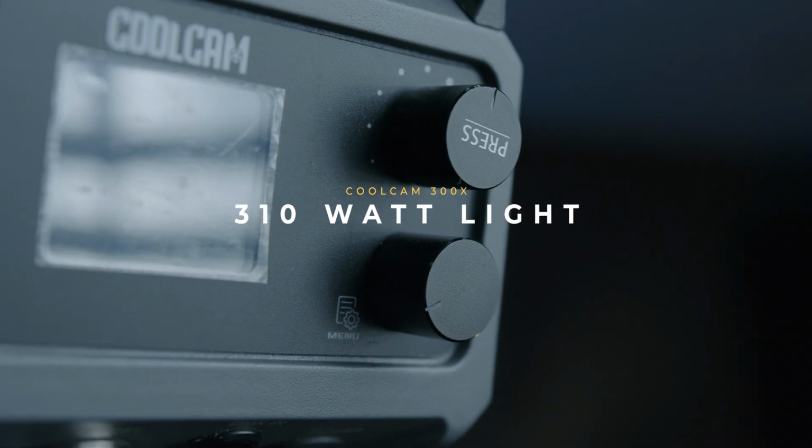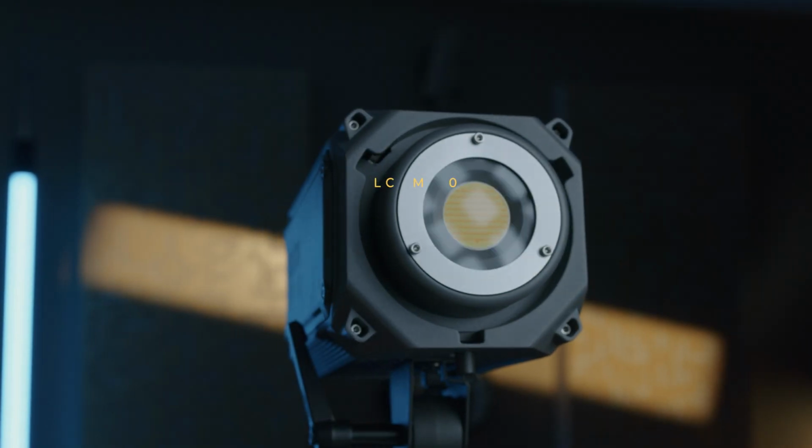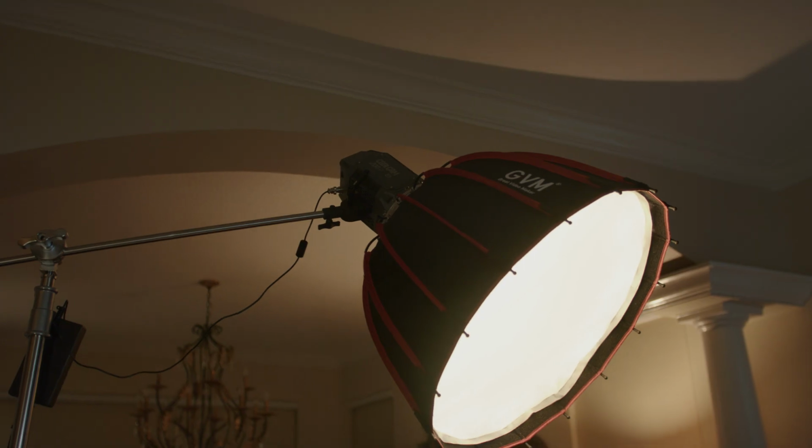It was a 300 watt light, it had a high CRI and TLCI rating of 95, and the price of the light came in at only $399, which was more than $100 cheaper than the Amaran 300C. Now on paper, this light looked great, but what about in real life scenarios? Can this light actually perform?